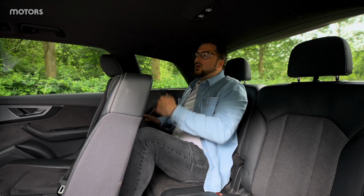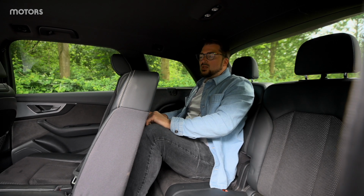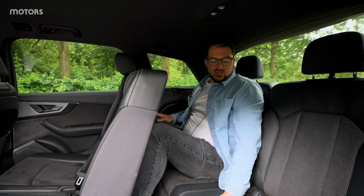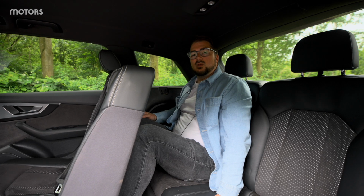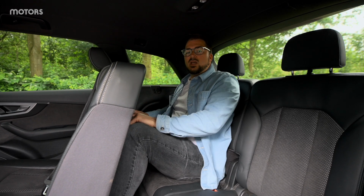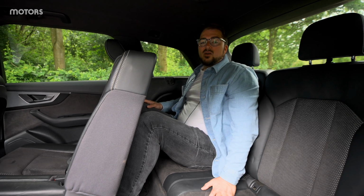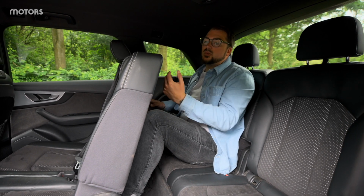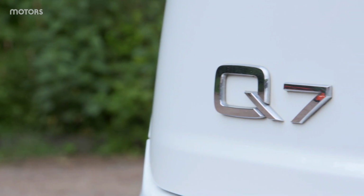So I could hop in the back here for a very short journey, but I couldn't do any considerable amount of time. But what I will say is that the seats themselves are actually really quite comfy. They're not much different to the middle row seats, to be honest with you. So if you are a shorter adult or an older child, you'll actually find it really quite comfortable in the back of the Q7. Admittedly, it is also dark, just like that middle row. But aside from that, the seats themselves are relatively comfortable.